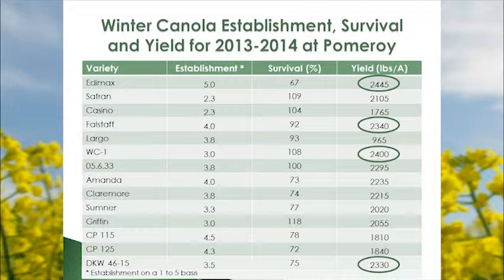But we had Eddie Max and Safran. That was the first year that we put Robisco varieties in. And of all of them that we looked at, Largo is a Rapa species, and all the others are Napus.